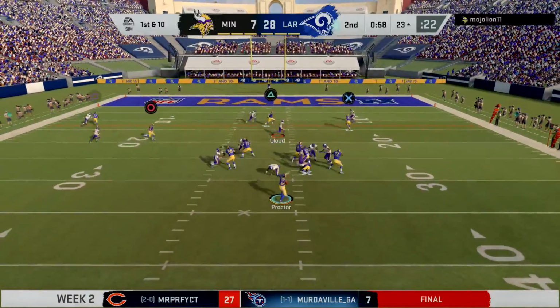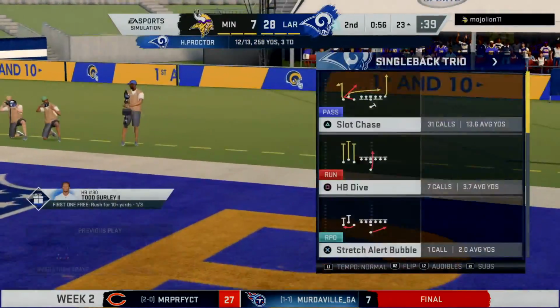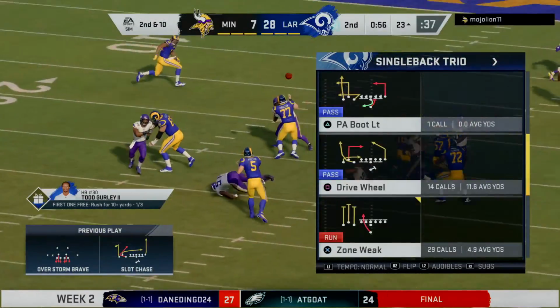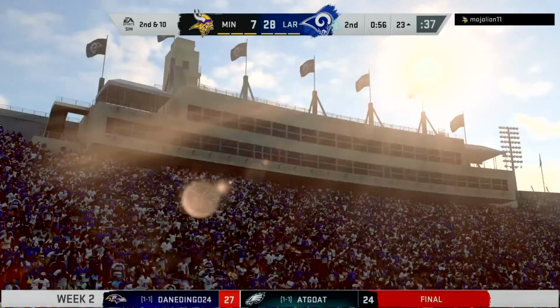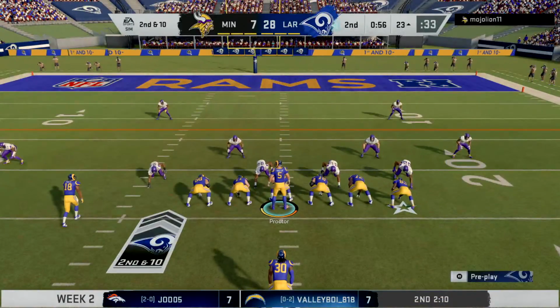Throwing on first down. Proctor. And an incomplete pass. That'll stop the clock here with just under a minute to play in half number 1. And once again, they'll go from the 23-yard line on 2nd and 10.